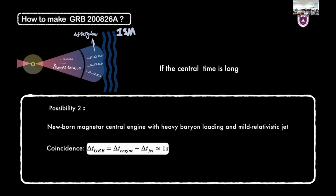Another long duration central engine case is the massive star collapse GRB. The time of the central engine is long, but most of the time is consumed going through the stellar envelope, as also mentioned in Thomas's talk. So we can only see a few parts of 20826A, just like the previous case.